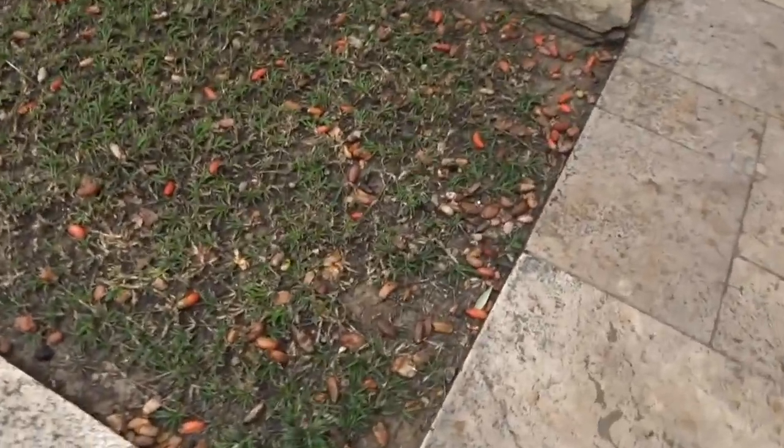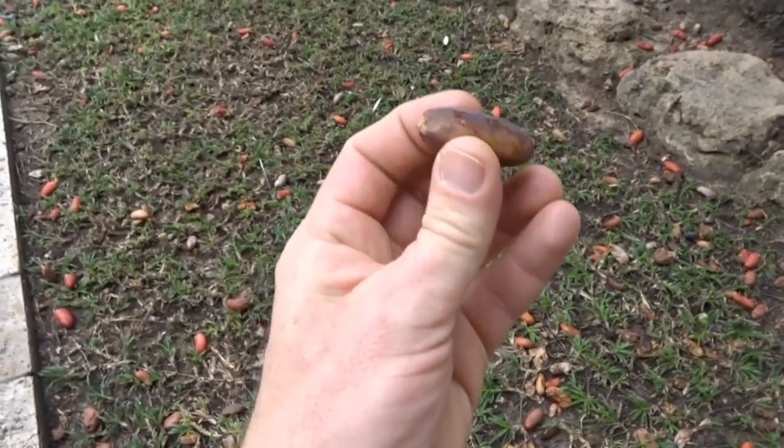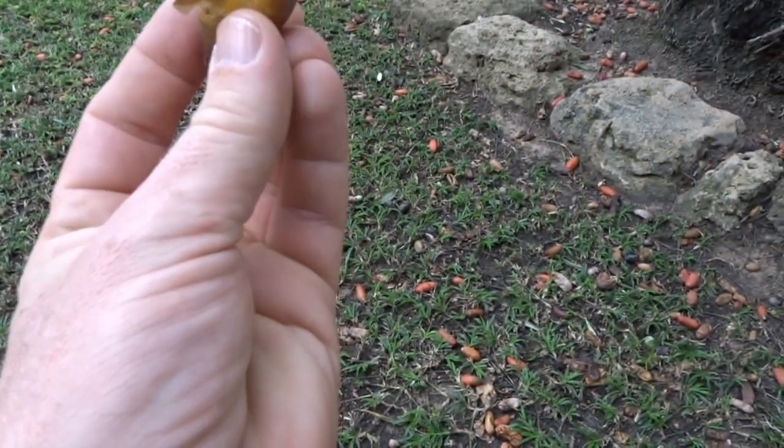Look, fresh dates from the tree. I have to peel it a little bit.